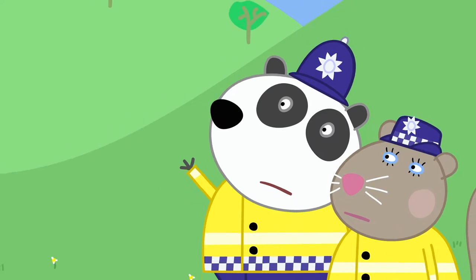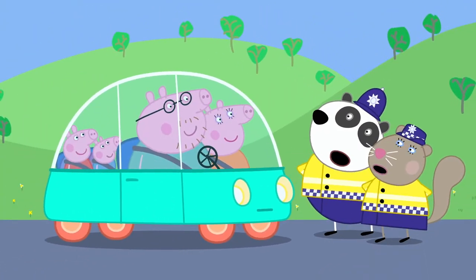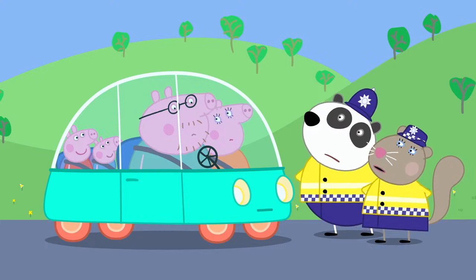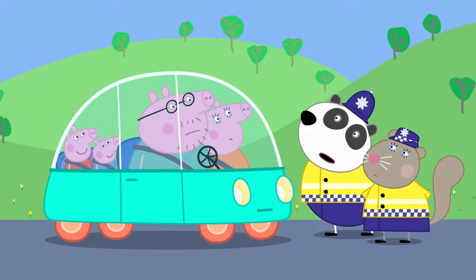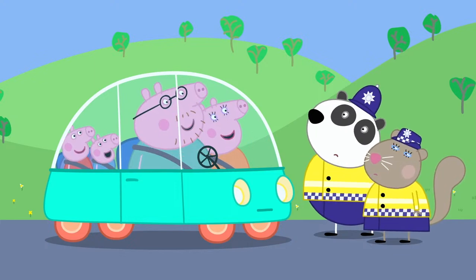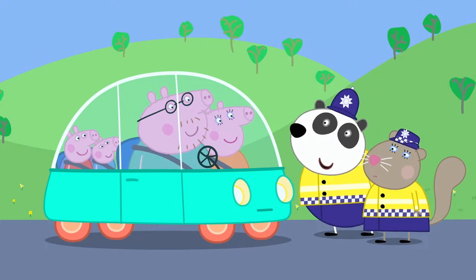Stop! It is Police Officer Panda and Police Officer Squirrel. Hello, hello, hello. What's going on here, then? Driving with no hands, Daddy Pig. I wasn't driving. Yes, you were. No, I wasn't. Well, if you weren't driving, then who was? Car driving itself, was it? Yes, it was. Well, I'd better talk to the car, then, hadn't I?